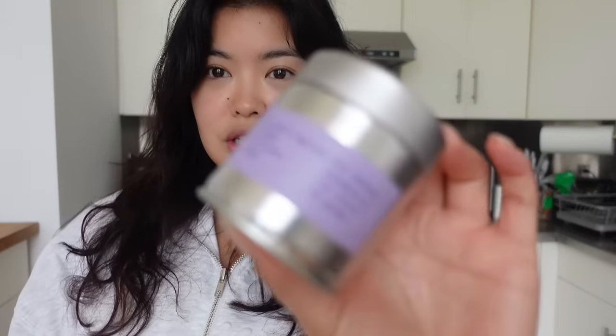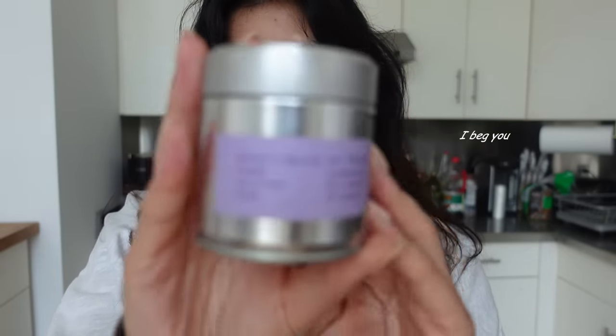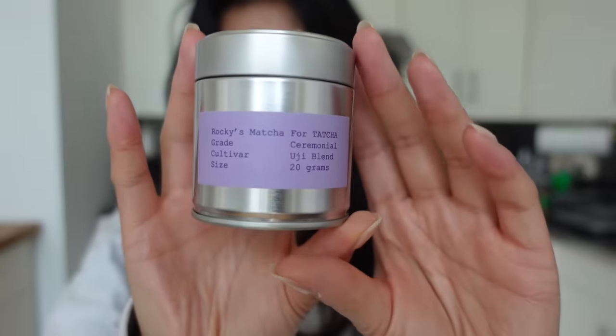Good morning, guys. Today we are starting our day in the kitchen because we are gonna make our own matcha today and not spend any money. I've been wanting to try this matcha. It's called the Rockies matcha. Please focus. I beg you. Oh, yeah. Okay. Let's get started.